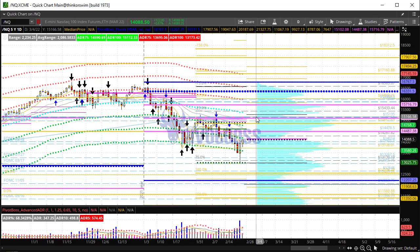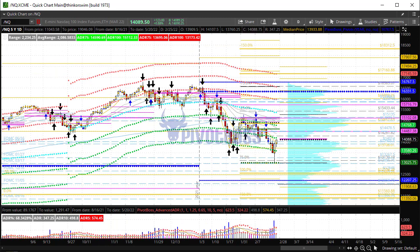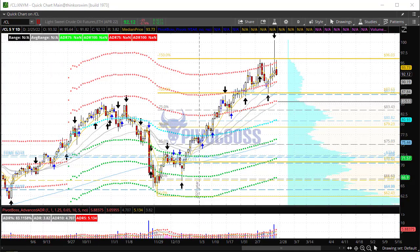But you really got to push through that 15.2, 15.3 zone in order to start opening up some of this upper market structure. Okay, let's take a look now at crude oil.